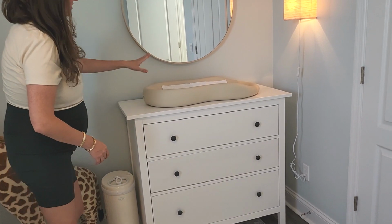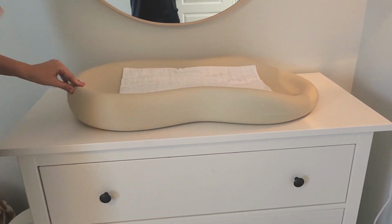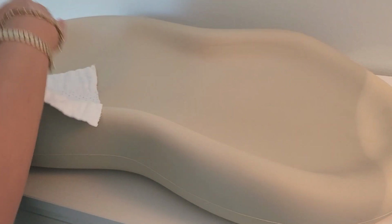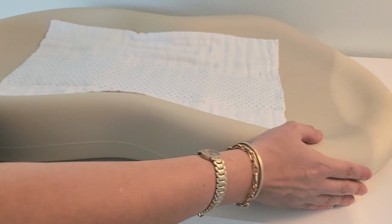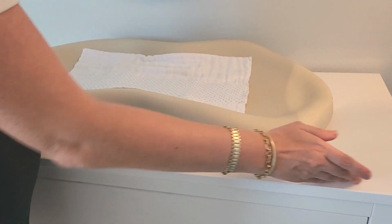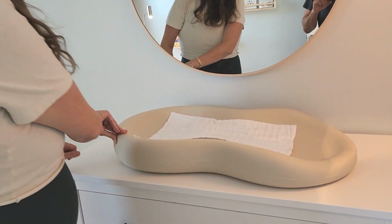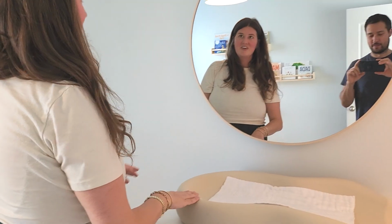This is the Keekaroo, which is also a very popular baby item. I liked this because number one, it's super easy to clean. It's silicone, so you can just take a wipe and wipe it down really easy, not like the cloth ones. And it's sturdy, so you don't really need one of those diaper trays that people have when you have one of the softer, lighter ones. I found this on Facebook Marketplace, but it's everywhere. You can just get it online, Keekaroo.